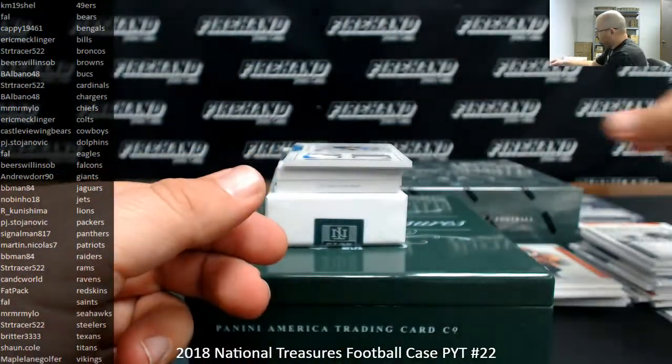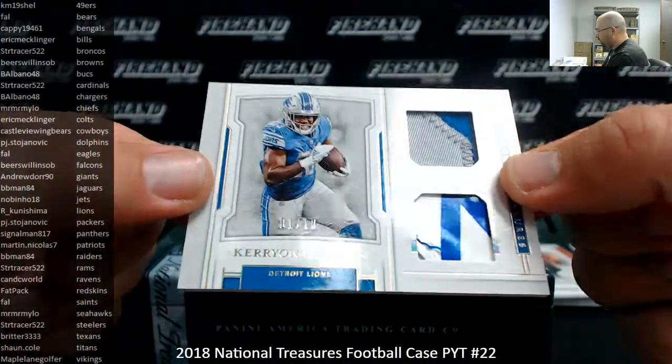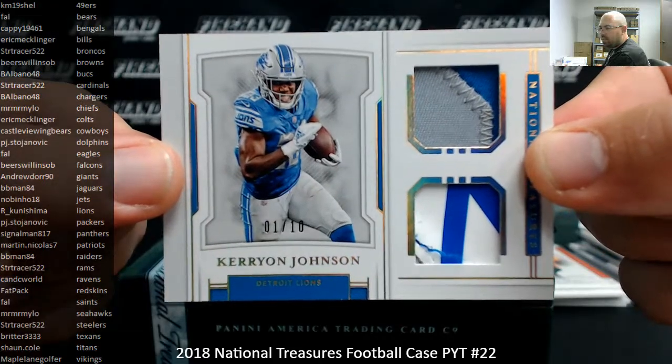Player worn material. Got a Rookie Dual Materials, Hall of Gold, number to 10, Kerryon Johnson. Patch and glove, 1 out of 10. Lions going to R. Kanishima.